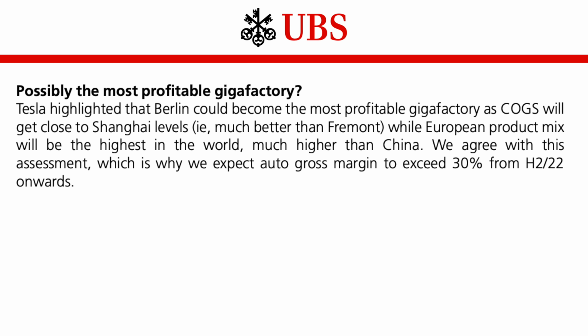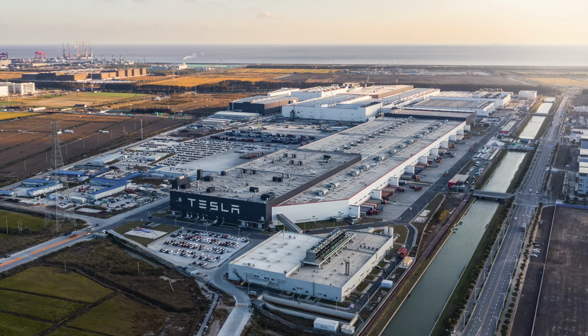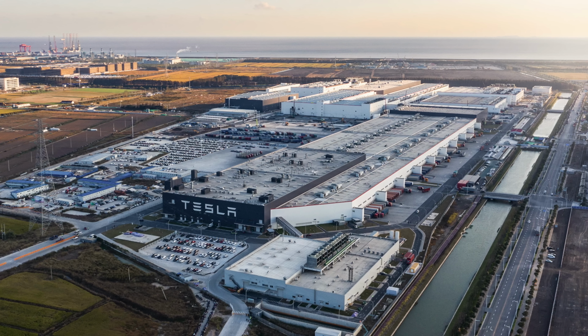UBS says that they agree with that, and that's why they expect auto gross margins to exceed 30% from the second half of 2022 and onwards. So it's a very interesting point, especially given the tremendous scale that Giga Shanghai is now achieving. We believe that run rate's probably over 1 million vehicles per year already at this point.